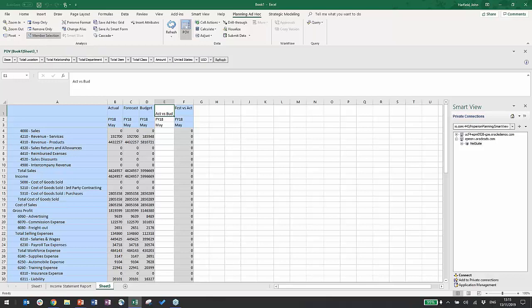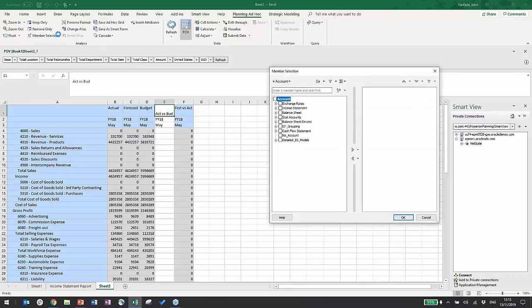Now, this lets me search within my whole dimension what I've got there. So at the moment, I'm looking at account. I'm actually doing this on a scenario dimension. And what I want is, I've got actual, I've got forecast, I've got budget already. But I'm looking at my variance scenarios, and you can see we've pre-built quite a few. I should have put budget rather than bud. So very simple. I move that across.